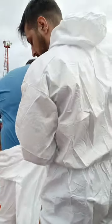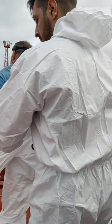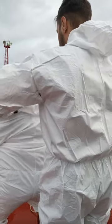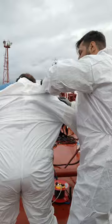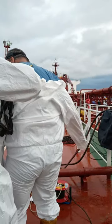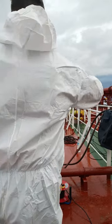Preparations before tank cleaning. Taking in water for washing. Washing the tanks, open cycle. Washing tanks, closed cycle, lines flushing and stripping. Purging and gas freeing tanks for man entry.